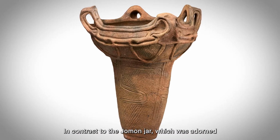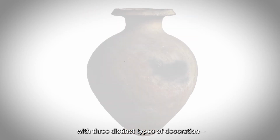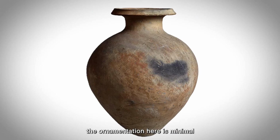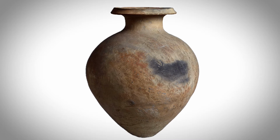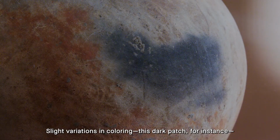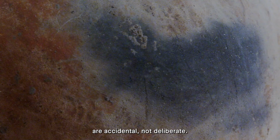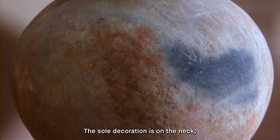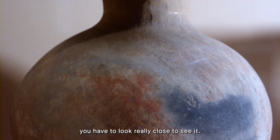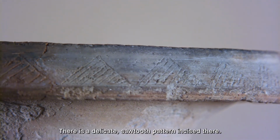In contrast to the Jomon jar, which was adorned with 3 distinct types of decoration, the ornamentation here is minimal, and the emphasis is on the form itself. Slight variations in coloring, this dark patch here, for instance, are accidental, not deliberate. The sole decoration is on the neck. You have to look really close to see it. There's a delicate sawtooth pattern incised there.